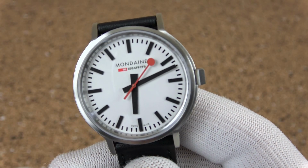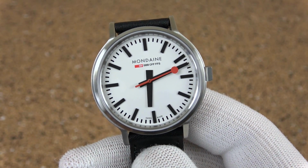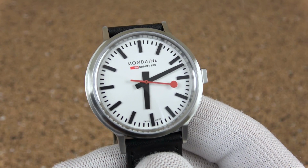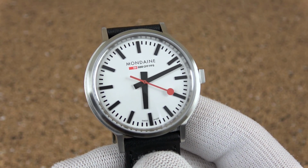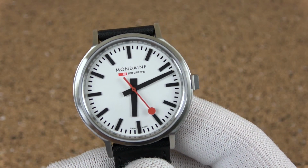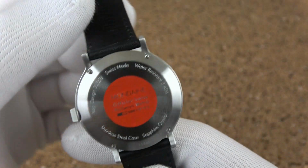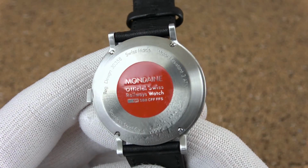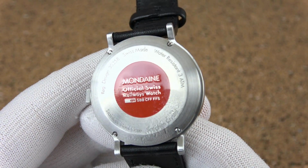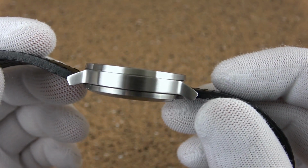I looked at the dial, which is very simple. Most Mondaines I've seen before had printed dials. You'll find here, though, that if you get really close in on the indexes with a magnifier, they're actually applied indices. A really nice detail. I appreciated the fact that it's got the cool enamel inlay on the back. Just a nice touch.